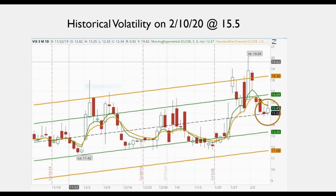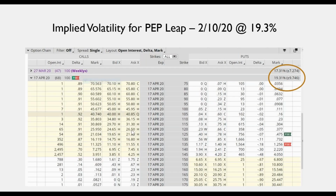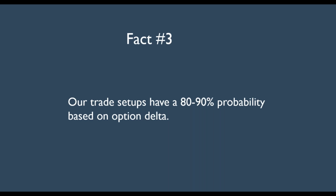Here's a chart showing the historical volatility, and I took this on February 10th of 2020. You can see that the historical volatility was sitting right around 15.5. And when we set up the credit spreads, we were using the option chain that was about 68 days from expiration, and it indeed had a higher implied volatility than historical volatility at the time. That means these premiums are inflated, and that works to our advantage, being the sellers of a credit spread.